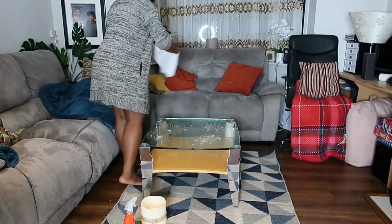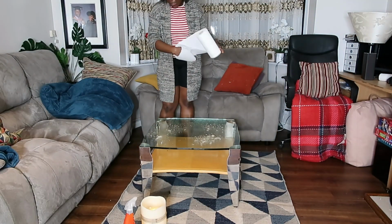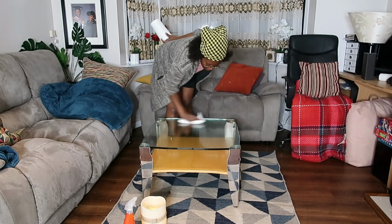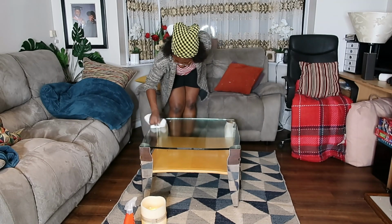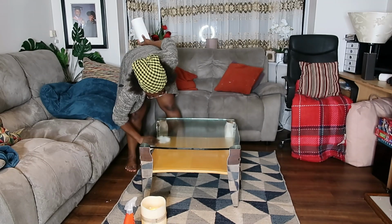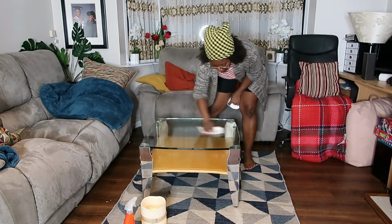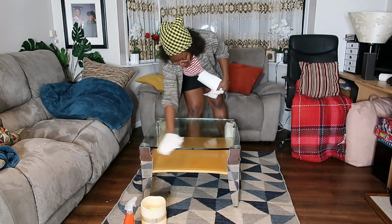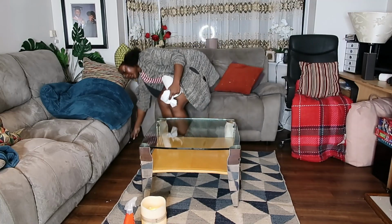now we've moved to the living room area itself, starting with our coffee table. Man, this coffee table needs to be changed. Since I got married to this man, we've had this coffee table. This coffee table is even older than me in this house, but it's so good. It needs to be changed. We're definitely going to work on that, hopefully next year.